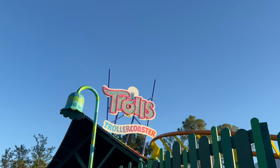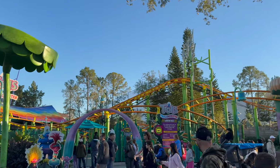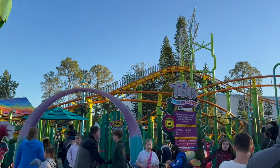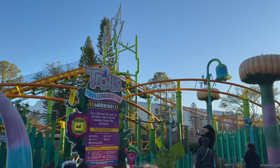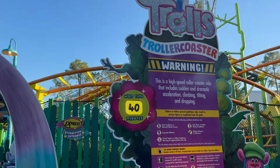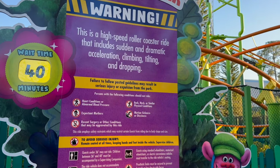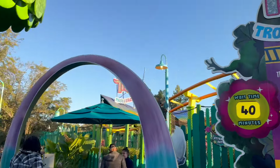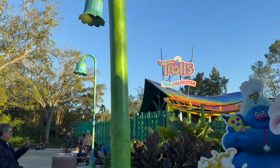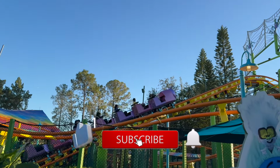So right in front of me, you have the Trolls Troller Coaster. Has a 40 minute wait time right now. And it does have Universal Express. A little bit earlier, when we first came into DreamWorks Land, it was a 55 minute wait. So, guests under 36 inches may not ride. Children between 36 and 48 inches must be accompanied by a supervising companion. So Autumn could do this already. Maybe we'll convince her to do it. See the roller coaster?